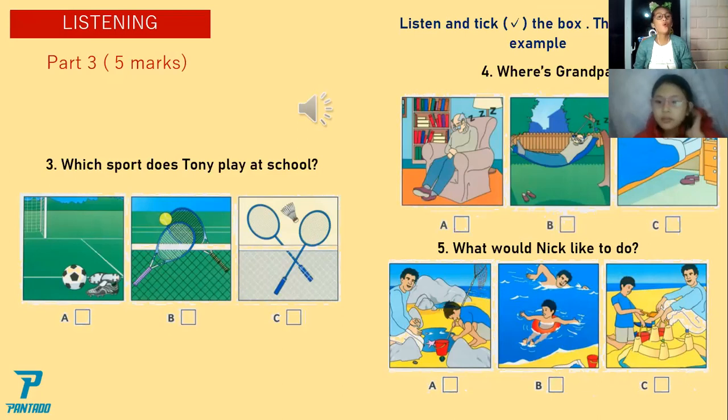Okay. What do you think, number three? Which sport does Tony play at school? He plays soccer. Okay, let's see. Very good. Here it's letter A. How about number four? Where is Grandpa? In the bed, on the sofa, or in the garden? It's in the garden. What is Grandpa doing in the garden? Sleeping. Very good.